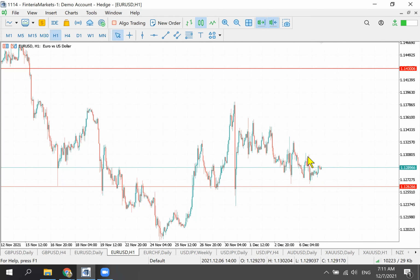But overall, I would say that there is more likelihood that we will see the downside breakout. So at least this is a scenario that I'm expecting, unless the situation with Omicron will worsen. But I think chances are decreasing with every day.